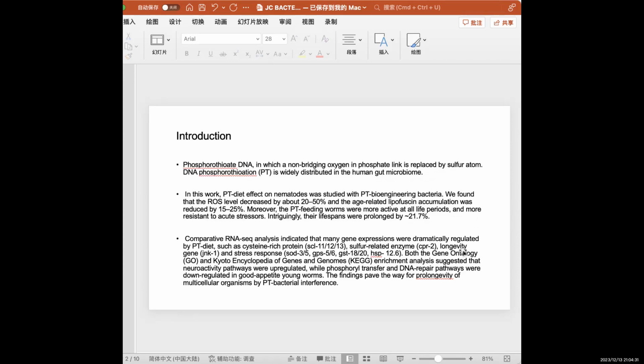And in this work, the PT diet effects on nematodes are studied with some PT-bioengineered bacteria. To study the effects of PT on nematodes, they embedded the plasmid of the gene into the bacteria and fed the worms. They found that the ROS level decreased by 20% to 50%, and the age-related lipofuscin accumulation is reduced by 15 to 25%.